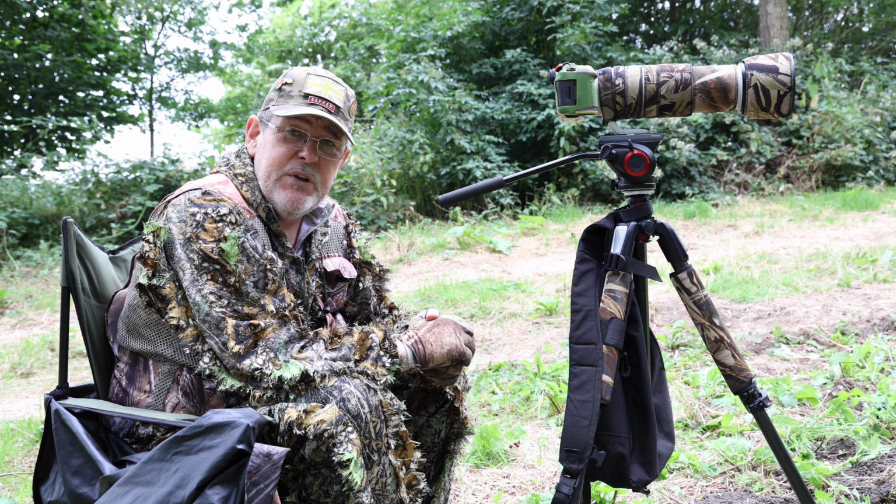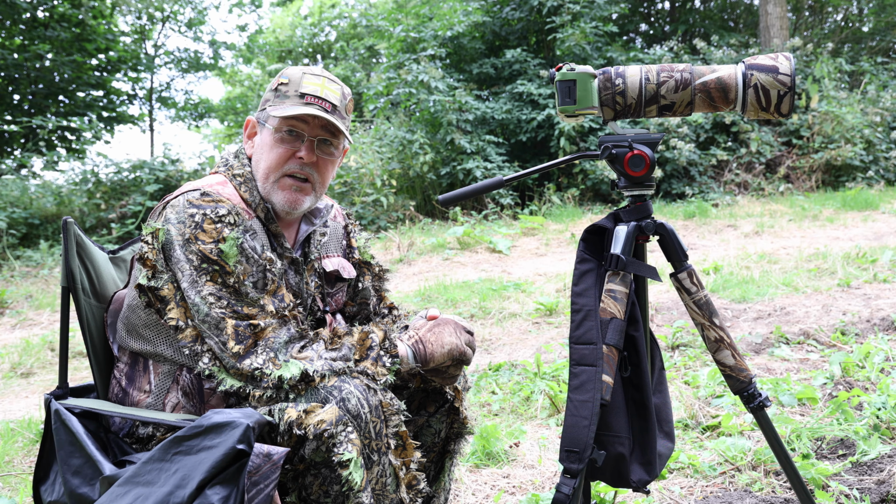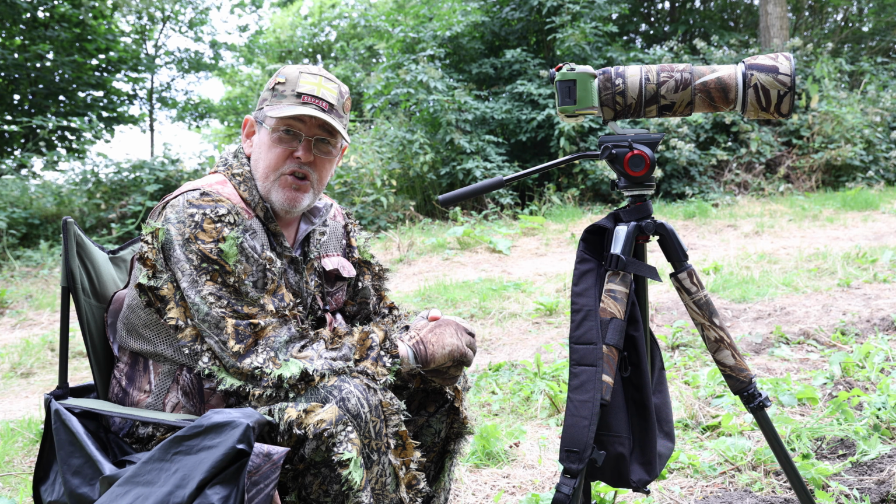So what I want to do now is just leave you with what I consider some of my best images of kingfishers, and I hope that you enjoy them.